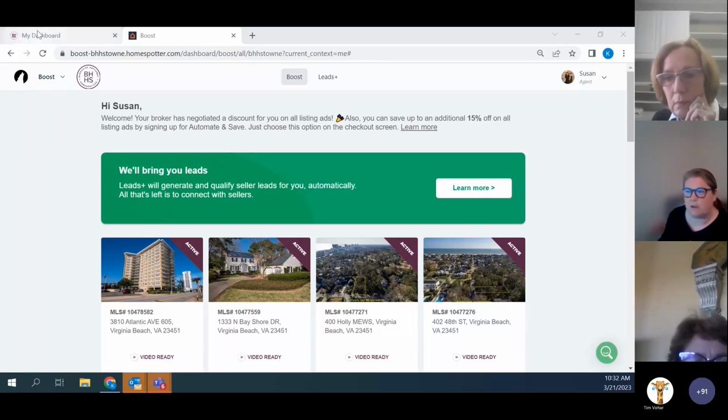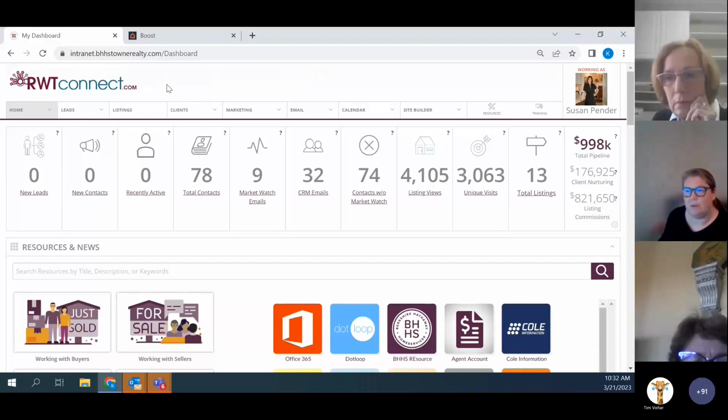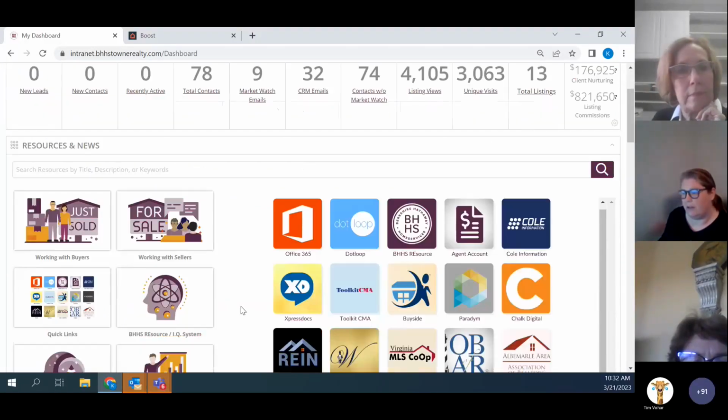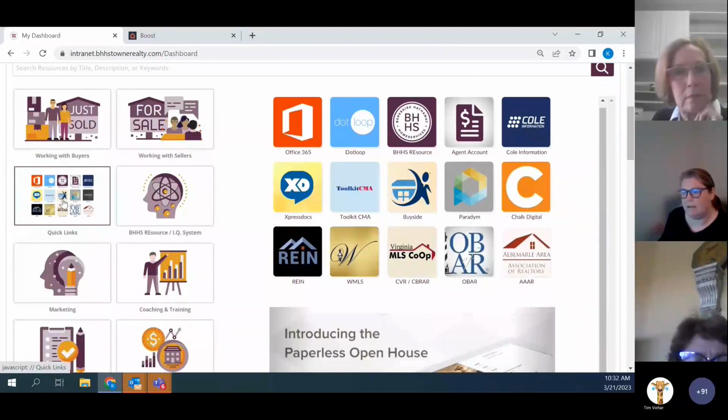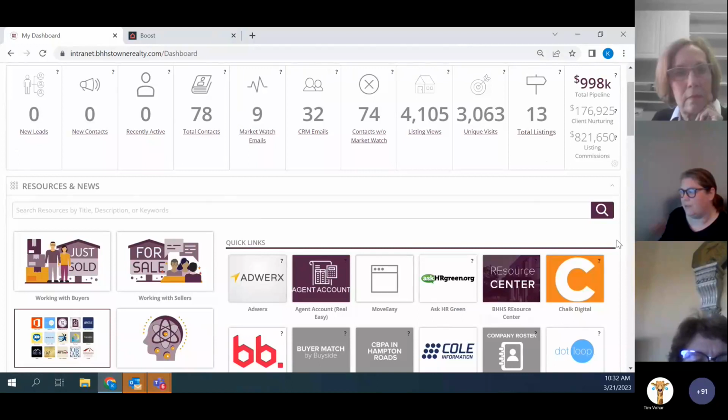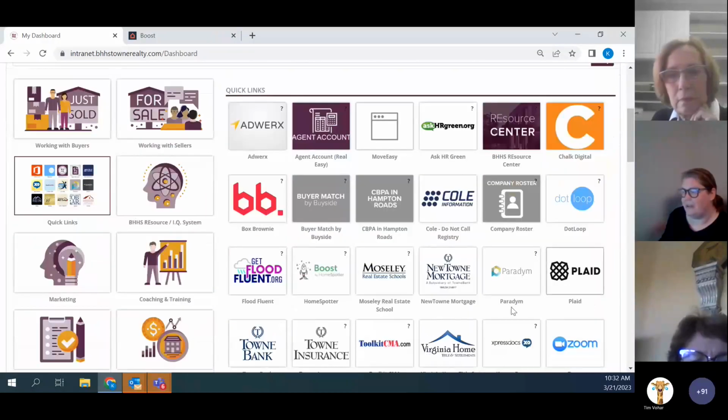So Boost by HomeSpotter can actually be found on rwtconnect.com. It is one of our tools. It's going to be available in our quick links down here on the left-hand side. This is where we keep all of the links to all of our various tools. And there it is right there, Boost by HomeSpotter.